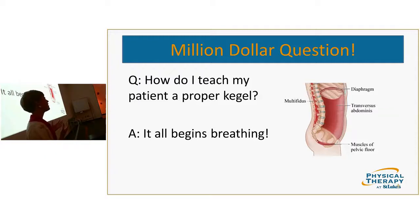What I like to tell patients is to think about a circle. We're going to be kind of closing a circle at the openings at the bottom of our pelvis. We also use the term elevator a lot. So you can think about closing the doors of an elevator, and then you're going to lift those muscles upward. So it's a very subtle tightening, tensing, and then lifting upward.